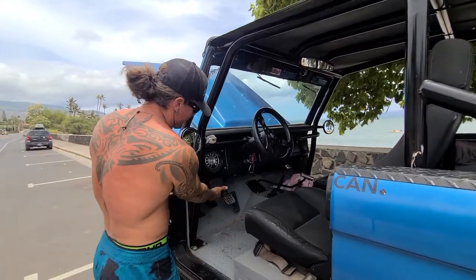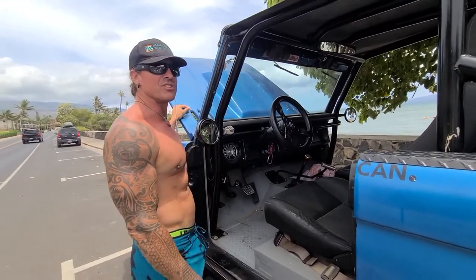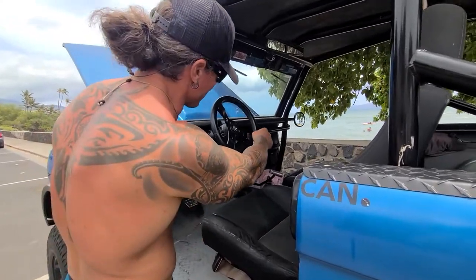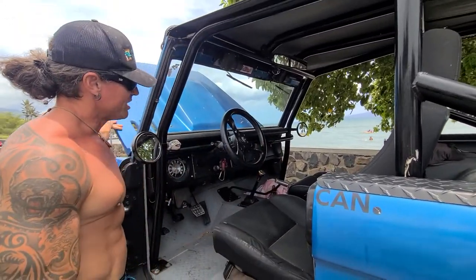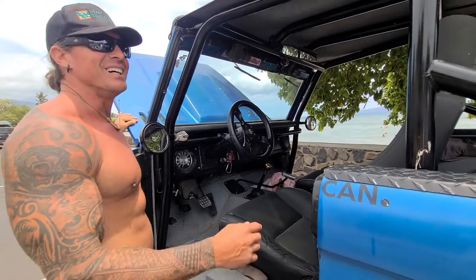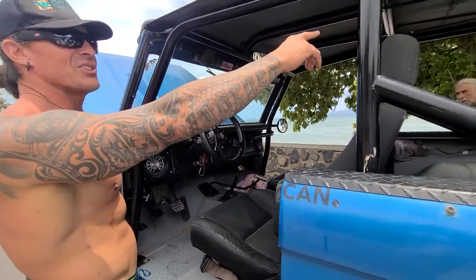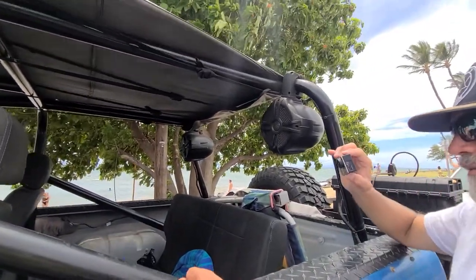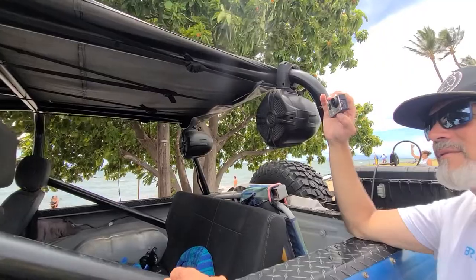Got these speakers right here under the dash, from Amazon, same thing, waterproof speakers. I still have one of the originals in the dash. It doesn't work anymore. It's in there. Got some wakeboard tower speakers for the rear attached to the roll cage. Got a little bit of sound, nothing too crazy.